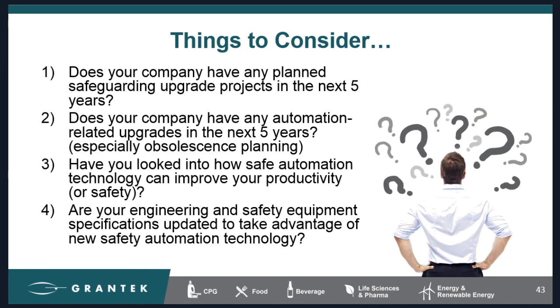Have you looked into how safe automation technology can improve your productivity, or even arguably your safety? Chances are you can improve your productivity through these new safety systems, not just the cost of the project, but actually improve your day-to-day productivity.